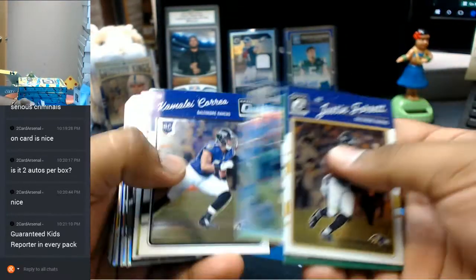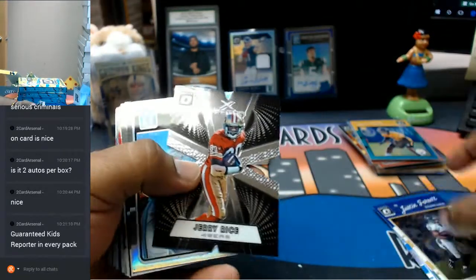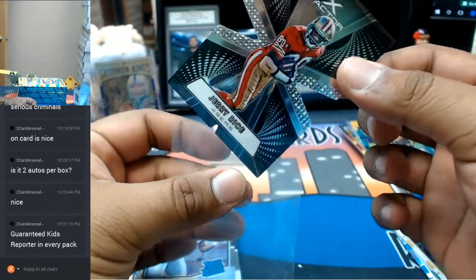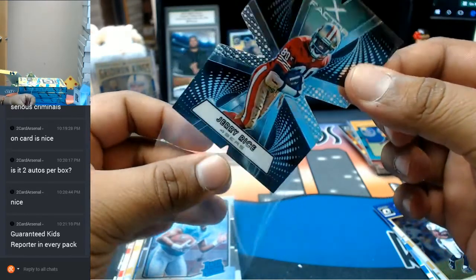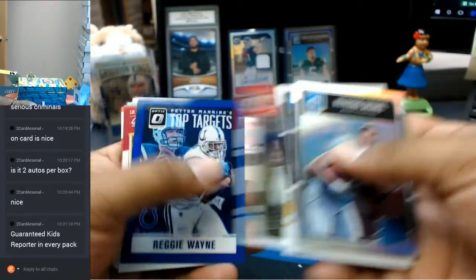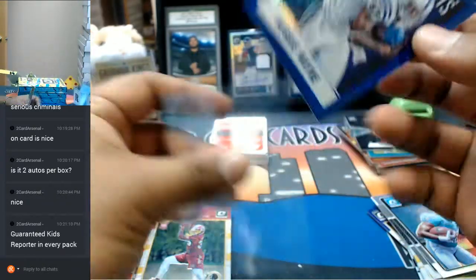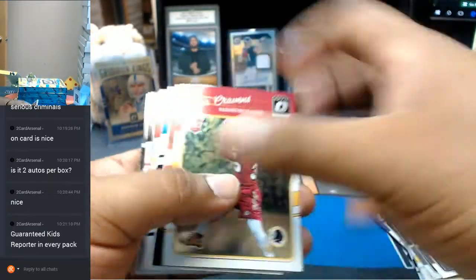See what's in this. Oh, for sure. Guaranteed kids reporter. Download the app. Jerry Rice of the Niners with the X Factor die cut. Oh, geez. Get in there. I command thee. There you go. Reggie Wayne, top target for Peyton Manning, a.k.a. the Sheriff. Number to $249. Reggie Wayne also went to the U, baby.